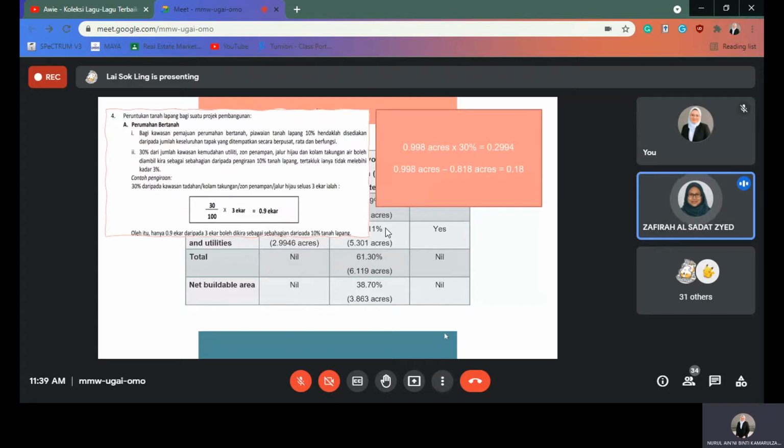So sekarang dia kata 30% dari jumlah kawasan tu you boleh ambil as part of the 10% tapi not more than 10%. So kalau 7%, you can take 30% je of that 7%. So berapa? You ada 7% tu tapi boleh ambil 30% je.